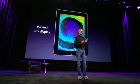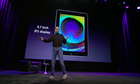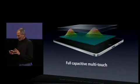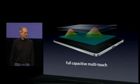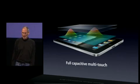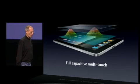Super high quality display using IPS technology, so you get great angle of view as well. Very high quality display. And as you know, Apple builds the best capacitive multi-touch sensors in the world. Married to our great display, it's terrific. Super responsive, super precise.